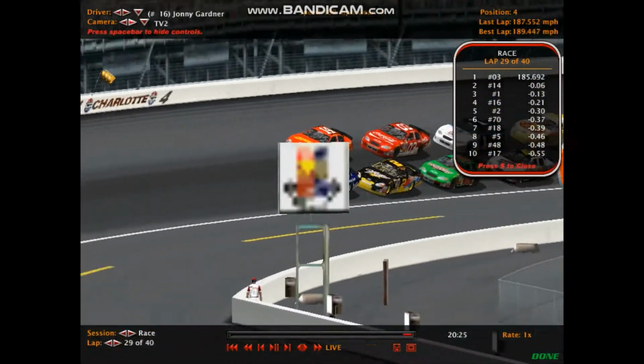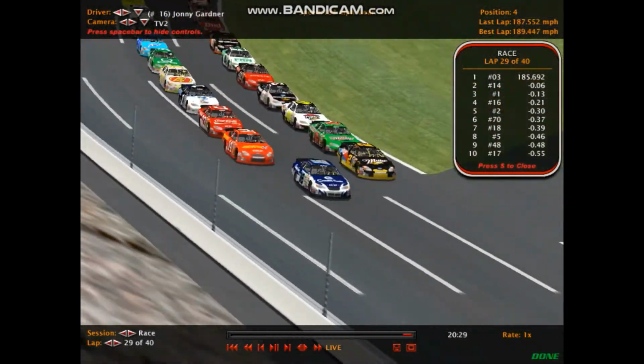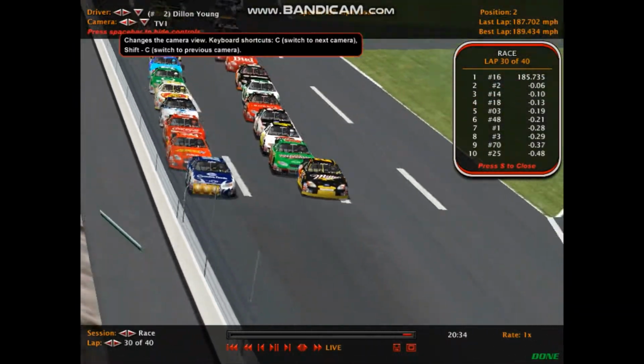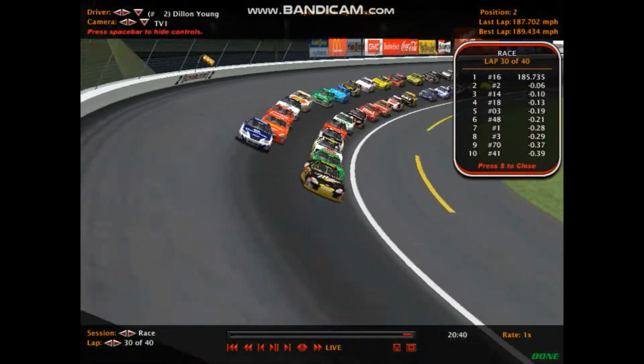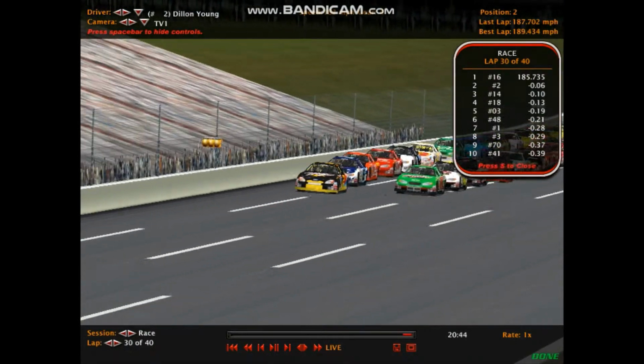He's not won since the Food City 500 at Bristol earlier this season. That was the day race at Bristol he last won in this series. Dylan Young, he won at Homestead, and that was also in the early portion of the season. And here comes number 18, Nathan Hudson. He's going for the Charlotte sweep. He won the 600 on this track.